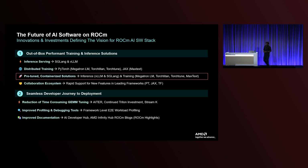So let's talk a little bit more on pre-tuned and containerized solutions. What we want to do is not just give you the pieces, but we want to make sure those pieces actually work well together. So what we have been doing is getting to a biweekly release of putting these solutions together, validating them, and then getting them out to you every 2 weeks. What this means is the latest changes, the latest algorithms, the latest modifications that we've made to the stacks are all available to you every 2 weeks.